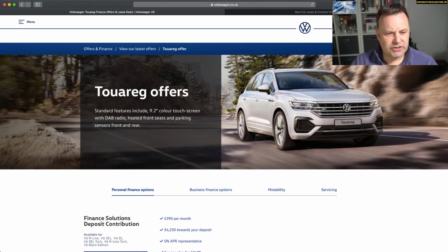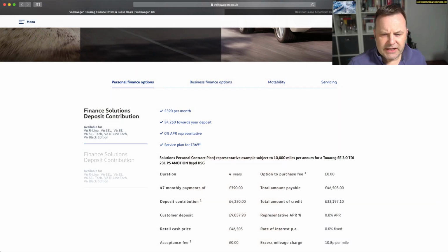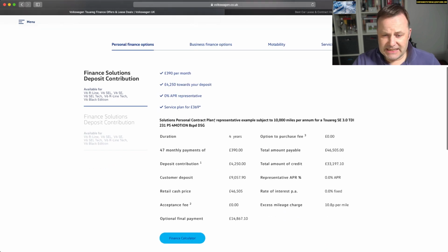What I've done is just nipped over to the VW website, and we're looking at this VW, excuse how I pronounce this, Touareg, let's assume that's right. They are offering on a PCP £390 per month for a 48-month agreement, 10,000 miles per annum, and it's a 3-litre SE 231 brake 4-motion 8-speed DSG. We'll use the car finance calculator in a minute to tailor make it a bit more, but in their current example, it's 0% APR, so that's good, we're not paying any interest at all.